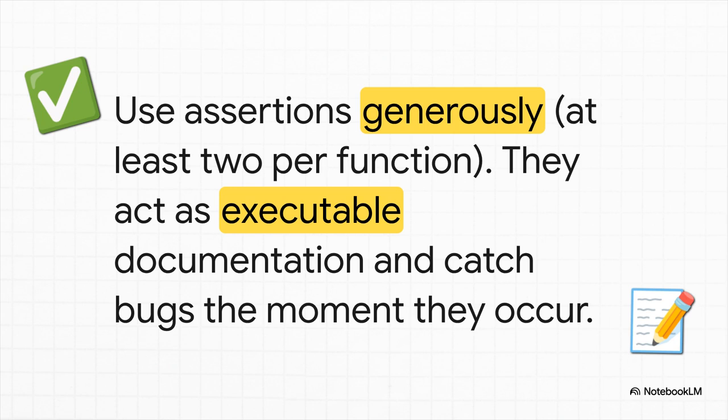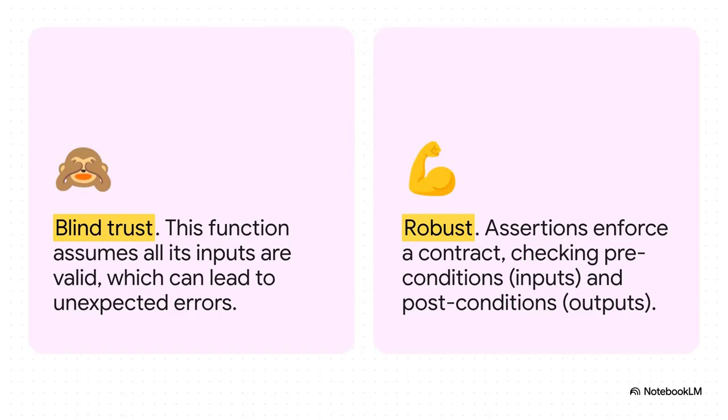If an assertion ever fails, it's not a user error. It's a critical bug in the logic, and it stops the program right there. JPL actually demands an average of at least 2 of these per function. And this really shows the difference between blind trust and a robust contract. Without assertions, a function just kind of hopes its inputs are valid. But the robust version uses assertions to enforce a contract. It checks its inputs, the preconditions, before it acts, and then it verifies its own work, the postcondition, before it returns a result. This catches bugs the very instant they happen.